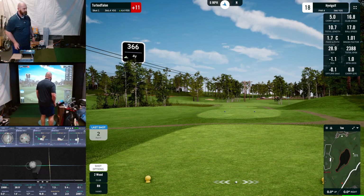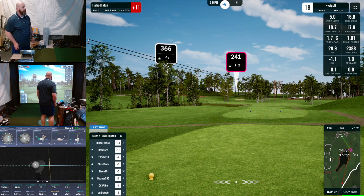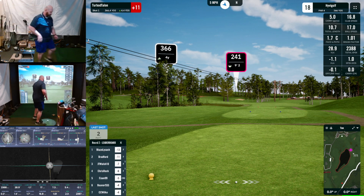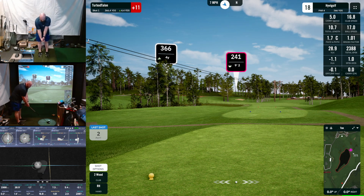Again, this is a nice little course. I like it. Let's mash a ball out in this direction. If we take a penalty, that's fine. We're almost done anyway. It's time to go to the clubhouse and grab something to eat. Let's just mash. Let's mash a ball down there. Controlled chaos.